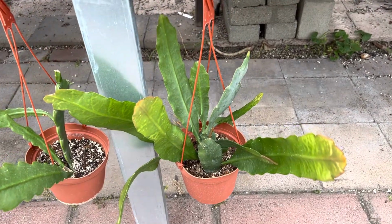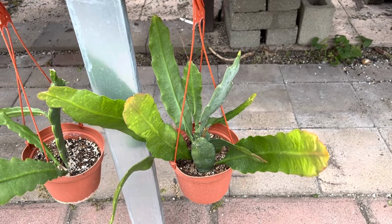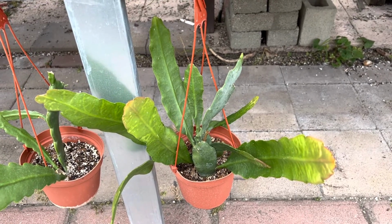And some varieties can grow quite long. They can grow about 1 to 2 feet long, and even other varieties can get quite tall, up to 10 feet tall.